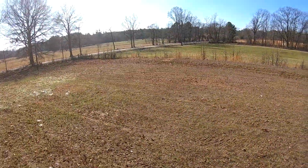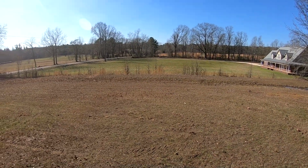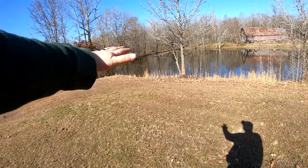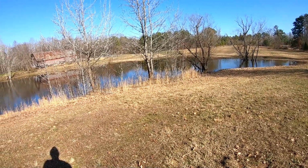But yeah, this is pretty much it. The fence line needs to be cleaned up a little bit. I can't get the mower down there because it's a really sharp angle. And then there's, like I said, a cliff here. This is probably 20 feet higher than the house over there. They probably didn't want the horses to fall in or anything like that.